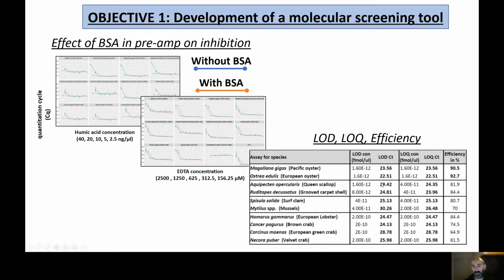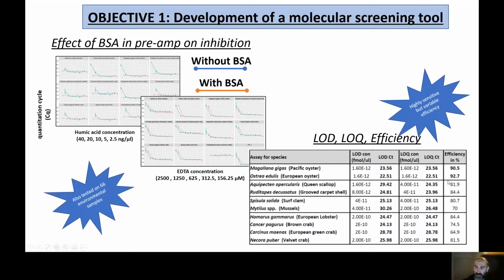As for limit of detection and quantification, limit of detection was comparable to that of conventional qPCR assays, although we did observe a lot of variation in efficiency, and that's what we're working on. One other thing I forgot to mention is that the inhibition control was also tested on 66 environmental plankton samples, and we could observe the effect of the addition of BSA as a valuable inhibitor controlling agent.